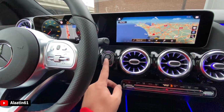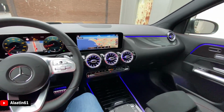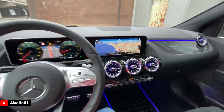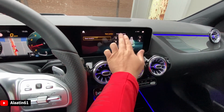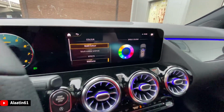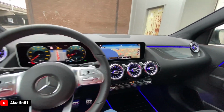You can turn off the start stop. And look at the air vents. It's so beautiful. I love it. And of course it has the touchscreen navigation system. Seat kinetics. The ambient lighting. The 64 colors. Just beautiful.